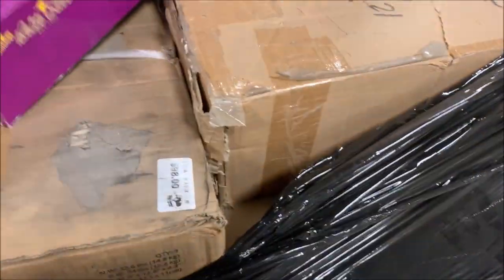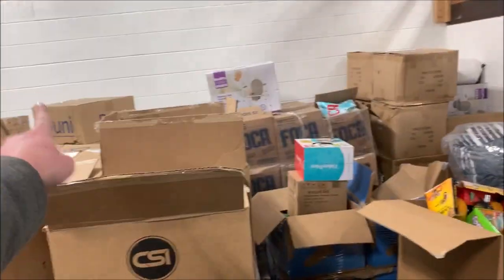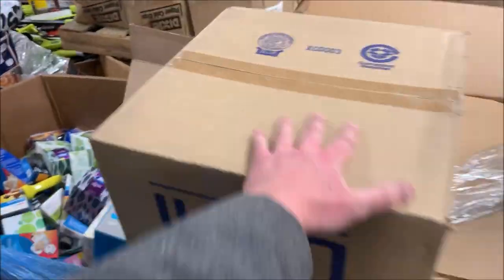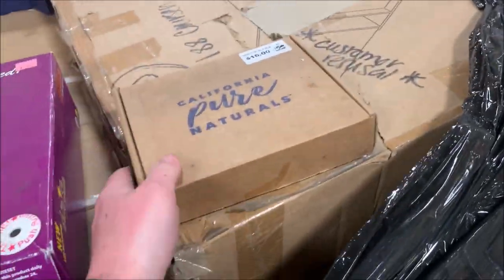Here is the other blue wrap pallet. Let me get over here. Don't try this at home, folks. What's this? Oh, it's those trays. All right, so we've got this. This is another, this probably just fell off of that pallet. They were probably next to each other on the truck. So we've got some sort of piece of furniture there.